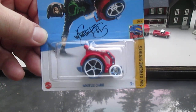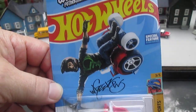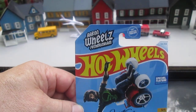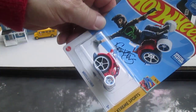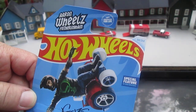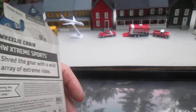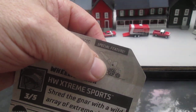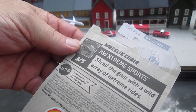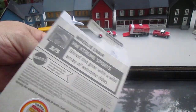Today we have a new wheelie chair. It's red and white. Oh, it's red, white, and blue. Sweet. From Wheelz Fotheringham, pretty sure I'm saying that right. It's from the Hot Wheels Extreme Sports Series, number 3 of 5. It has a special feature, and it's number 64 of 250 on the year. What is the special feature? It says some dude can hold on to it, but that never worked for me. Shred the gnar with a wild array of extreme rides. That's what the Extreme Sports Series is.